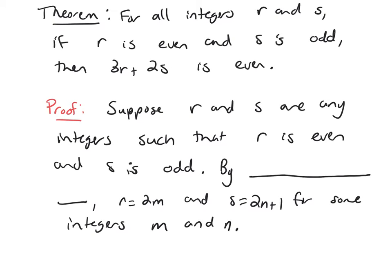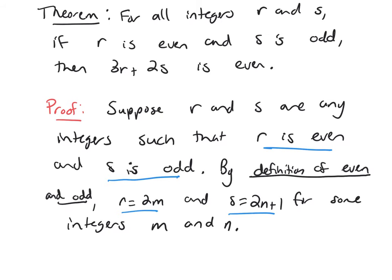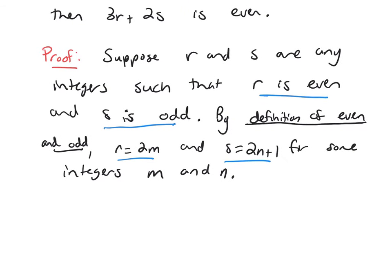So if we look back here, we're told that r is even and we're writing r as 2 times an integer. Well, we're using the definition of even to do that. If I look here, I'm told s is odd and I write s as 2 times a number plus 1. I'm using the definition of odd. So what goes in this blank is by definition of even and odd. Okay, so I filled in those blanks.